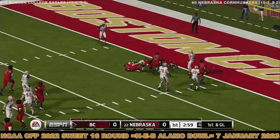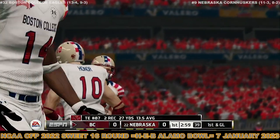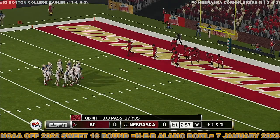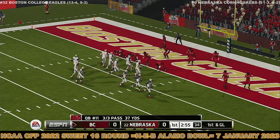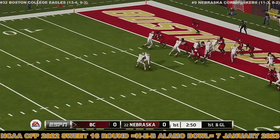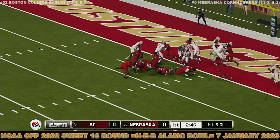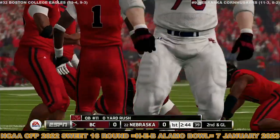Throws middle to the tight end. What a play to set him up with a first and goal. Excellent play as the quarterback found his receiver for a big gain. Well, give credit here to the receiver for finding that seam and coming up with a nice gain for the offense. First down. Knocking on the door here. It's first and goal inside the 5. Tackle just outside the goal line.